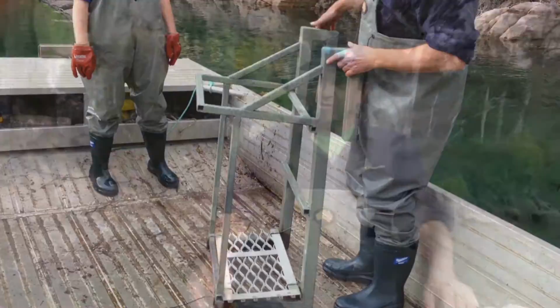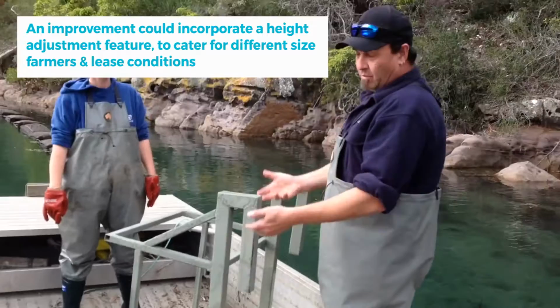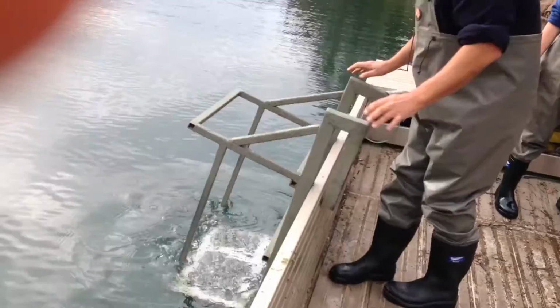It's two different sizes. I've got my one, and then there's Jazz's one. But the next one I'm going to make, I'll have an adjustment on it, so you can work at any height of person that wants to use it. So pretty much just to pick it up, you can move it anywhere on the board. Just drop it in and off you go.